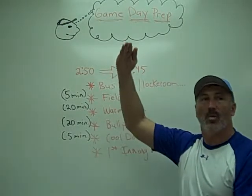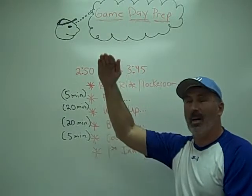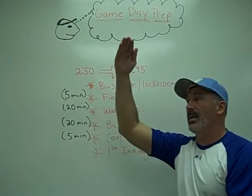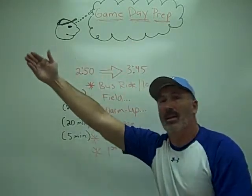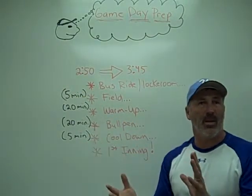Then we go to a righty. We pitch to the L. Up and in, up and in, down and in, down and away. Up and in, down and in, down and away. Then we go to a lefty. Up and in, down and in, down and away. So we do that a sequence of times.